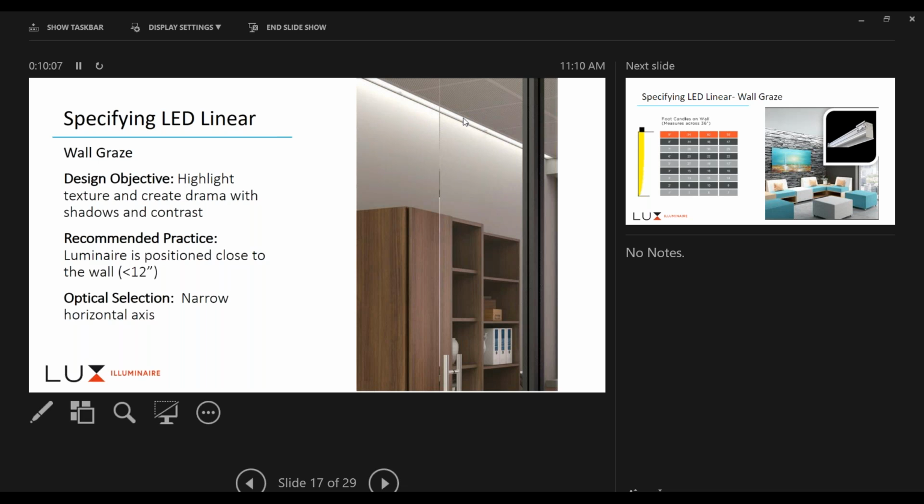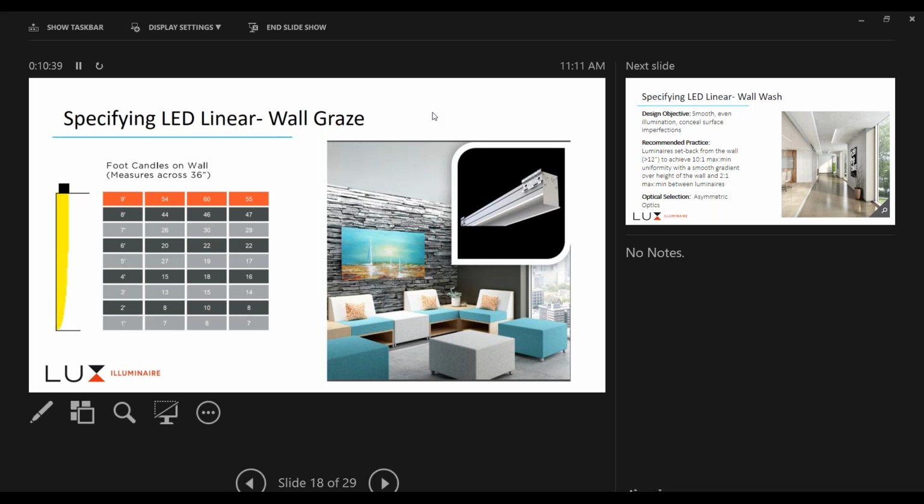Wall grazing. You look this up in the IES handbook. The definition of a wall graze, as opposed to a wall wash, is that the luminaire is anywhere from 12 inches to 0 inches from the wall. In this particular case with our perimeter light, the luminaire is mounted to the wall, so it's flush to the wall. Now, this can be regressed into the ceiling, so our perimeter light allows you to regress it so you don't actually see the luminaire. In this particular case, you actually can see the lens.